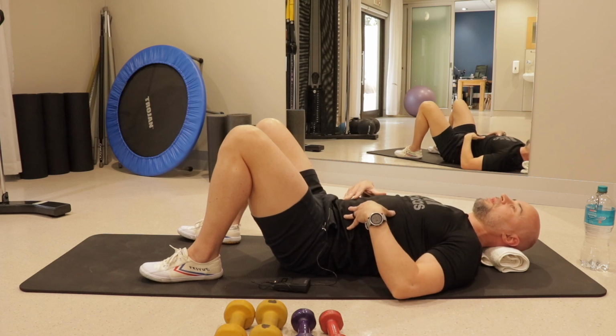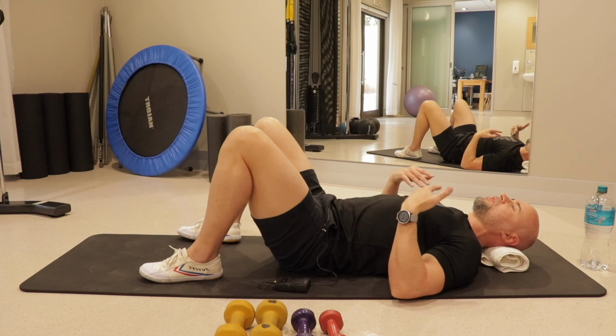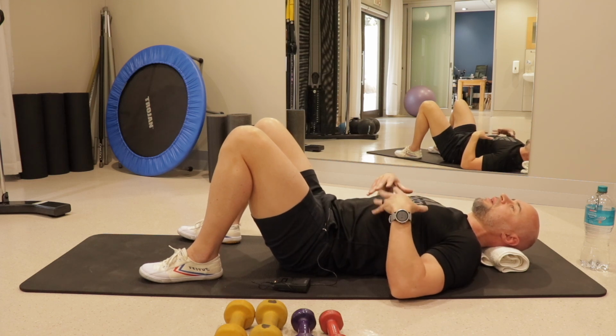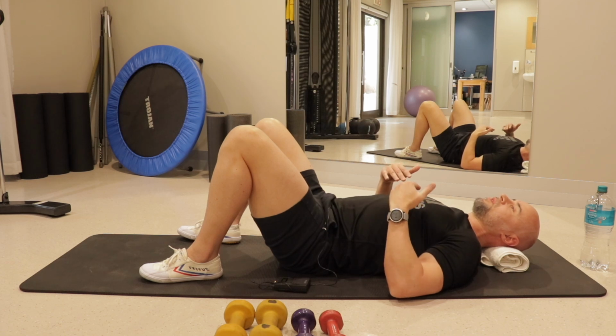Now you should feel a little bit more relaxed. You should feel a little bit lightheaded. That is oxygen going through to your brain now. So you're flooding all this oxygen into your brain and you're feeling a little bit of lightheadedness. That's okay. It just brings back a little bit more clarity and a little bit more focus so that we can actually concentrate on the exercises.